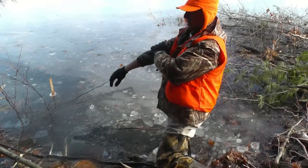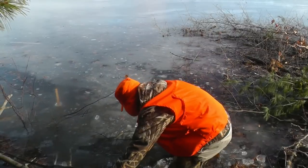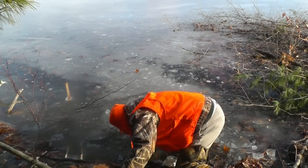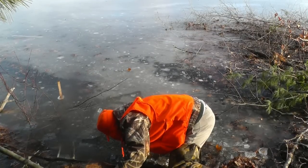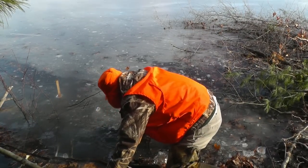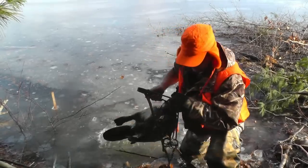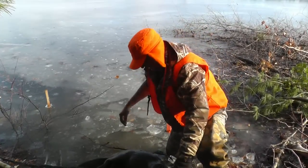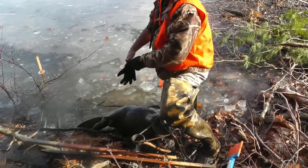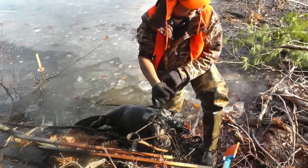Sometimes you just gotta say, what the heck? Oh! Feel steel. Oh, that's a lot of work for a beaver. That's a nice one. We'll take them. And we'll show you how we get this set back in. See that center?